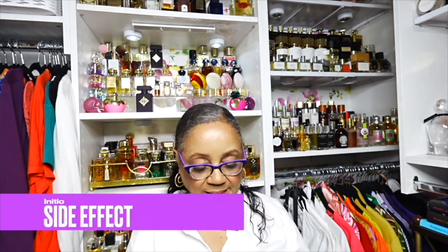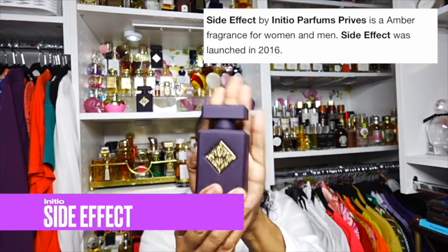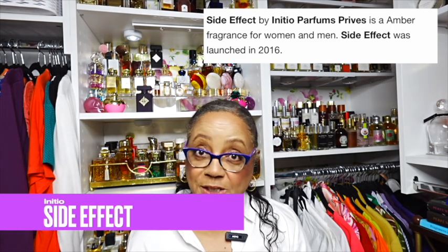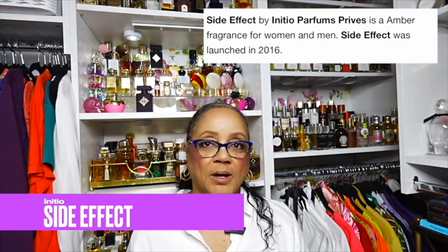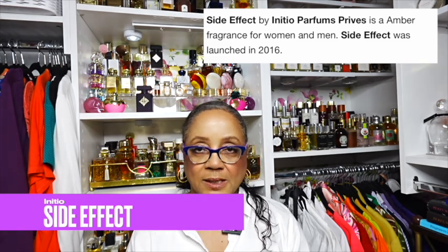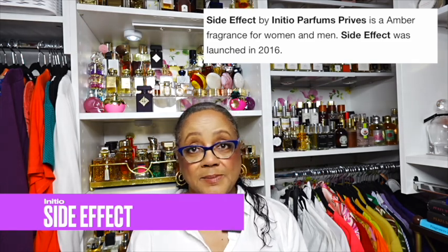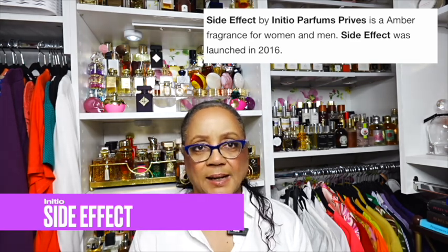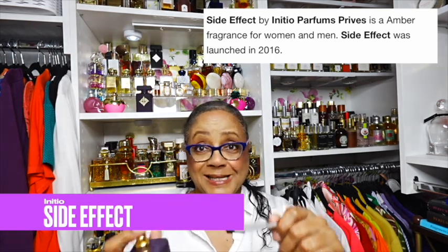First is Side Effect from Initio. This was one of the first niche fragrances that I actually bought. I actually went into the Initio store in Paris to smell it, and everything she put on me faded away to nothingness within 30 seconds. The sales lady and the other gentleman working were just stunned because they couldn't understand why nothing stayed. And I thought it was just me. They were both smelling my arms and my wrists, and they were both just like, what happened? Where's the scent gone? I know I sprayed it. It was just bizarre. But let me see what I remember, because I don't remember anything about it. I don't think I've worn it since then.